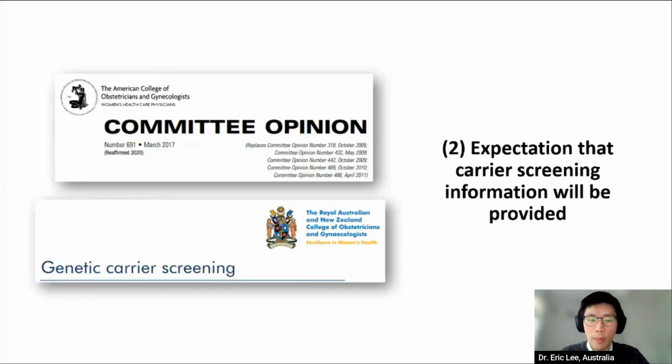A second change is that in recent years, several professional organizations have issued or reaffirmed their recommendations around carrier screening. These include the American College of Obstetrics and Gynecology, as well as the Australian and New Zealand Colleges of O&G. And they serve as a clear standard set by peers that information on carrier screening should be offered to all women who are pregnant or are planning pregnancy. So it's no longer a test that you might offer if patients express an interest. There really is an onus, I think, to provide that information now to everyone in that scenario.